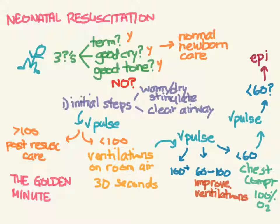Now, if the pulse is good, hooray. If it's kind of in the middle range, fix your ventilations. If it remains low, now it's time for chest compressions and crank that oxygen up. Check a pulse again. If it's still low, then it's time for epinephrine. Now, let's go through each one of these little sections in a little bit more detail.